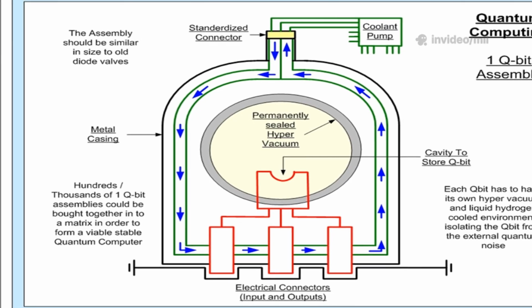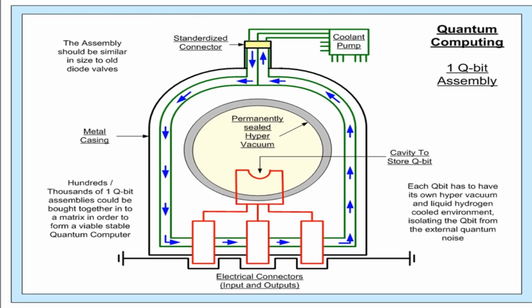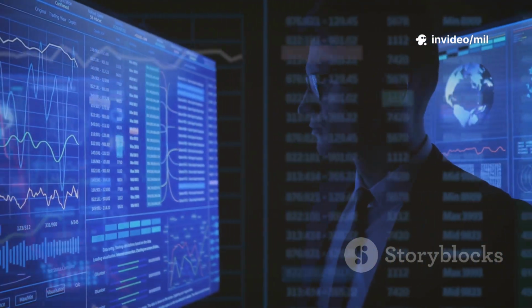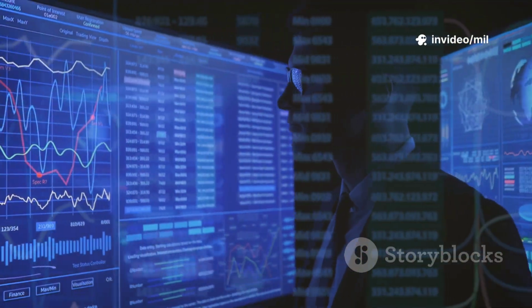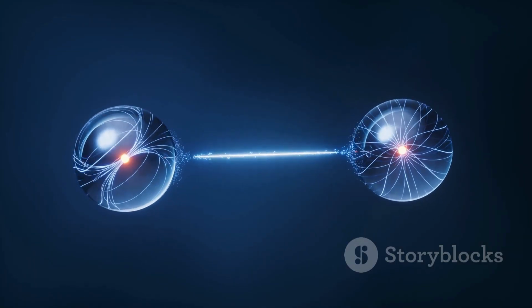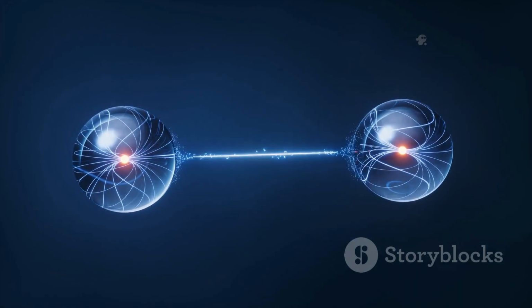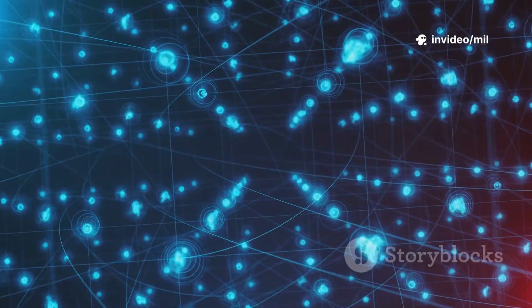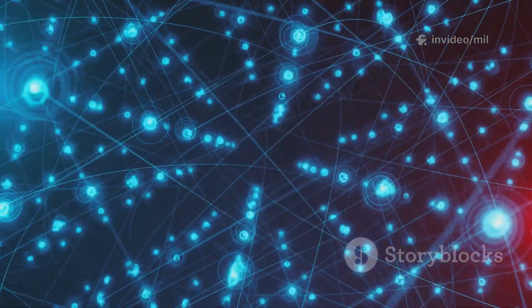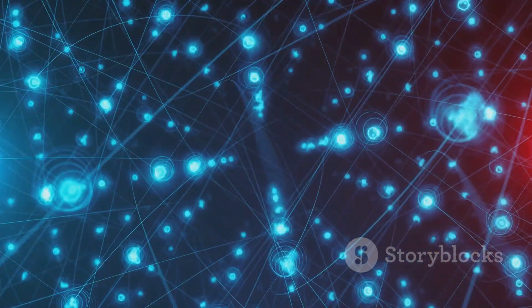Qubits are special because they can exist in a state of superposition, meaning they can be both 0 and 1 at the same time. This allows quantum computers to process vast amounts of data simultaneously. But that's not all. Qubits can also be entangled, meaning the state of one qubit is directly linked to the state of another, no matter how far apart they are. This phenomenon, called quantum entanglement, enables quantum computers to perform certain calculations exponentially faster than classical computers.